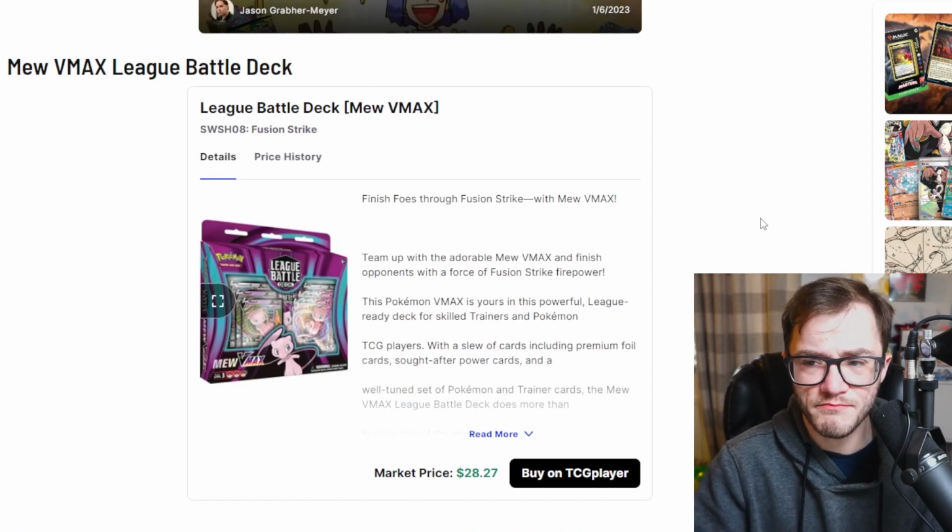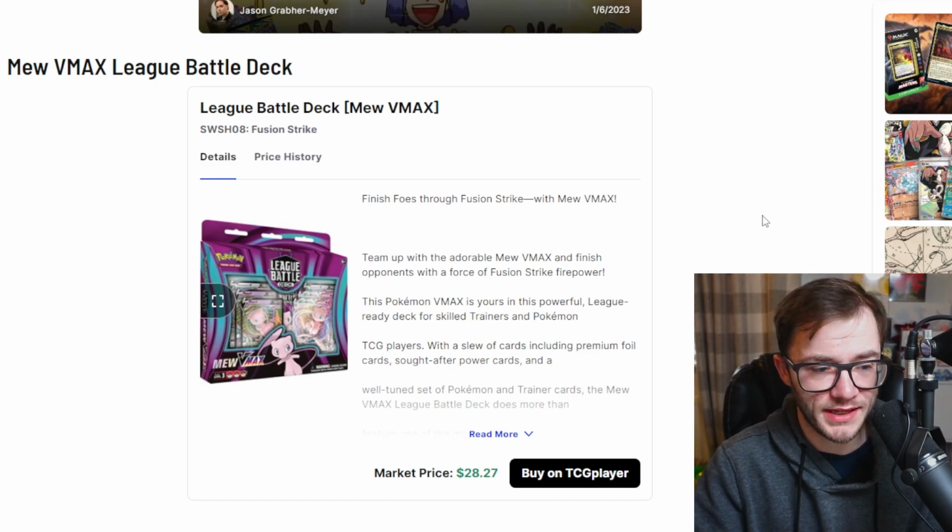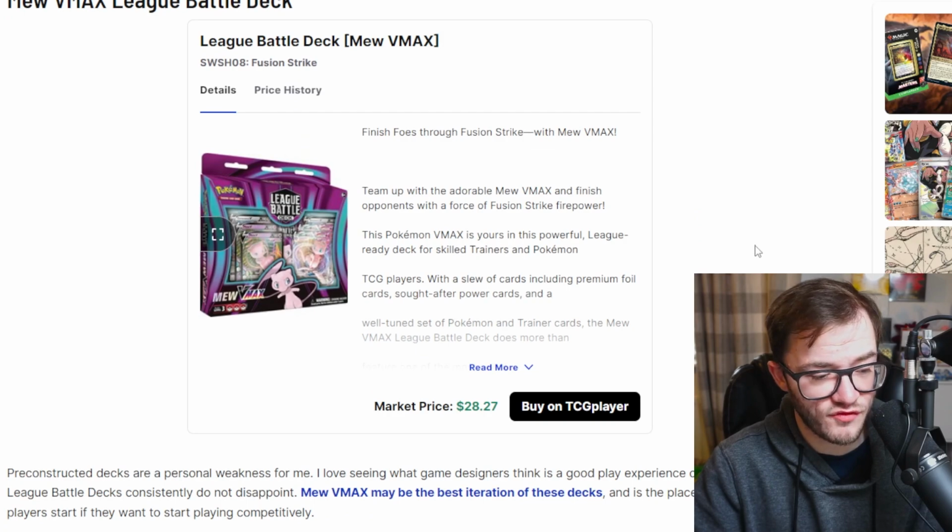All right, next up we got the Mew VMAX League Battle Deck. Now, I never choose this one. I think this is probably, I would say, maybe for the players. A pre-constructed deck. We got $28 for it, which is pretty good. It does contain the Mews and the Mew VMAXs.